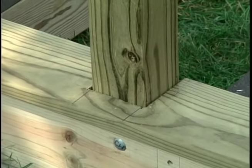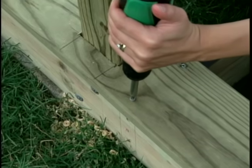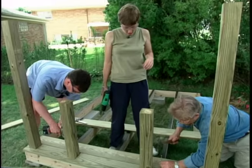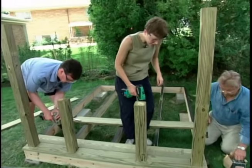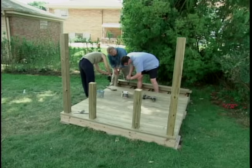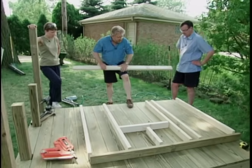Let's attach that down. We attach the deck board by driving rust-proof galvanized screws into the joists. The remaining boards we install in assembly line fashion. I start the screws by tapping them into the surface, then Chris and Christine follow behind, driving them in. Well, our decking is all down. Now we can start on the walls.